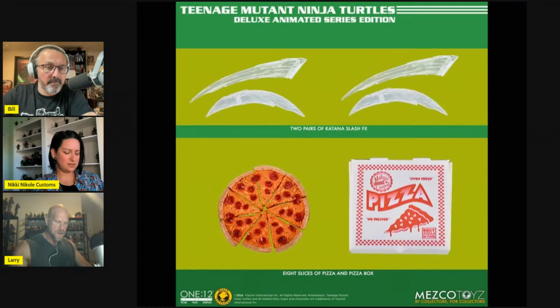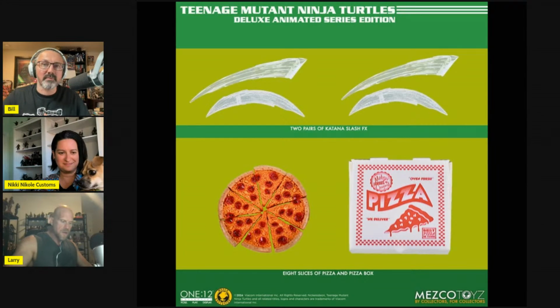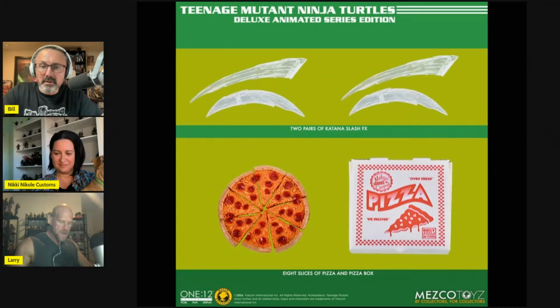And what cloth goods did the original set come with? There's a trench coat. There's just a hoodie type jacket for Mikey. Geez, I'm trying to think of what else it came with. Let's pull it up. Hold on one second. Let's go to Mezco. Turtles.